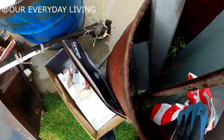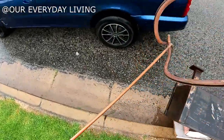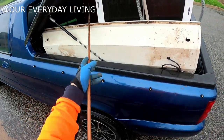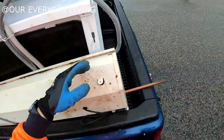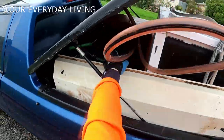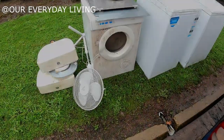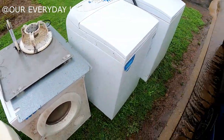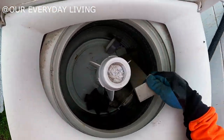That's all we've got to get out of that. Limited space. Put that down that way. That in there. Right. Only if they'd put them out yesterday. Wow. Wow.